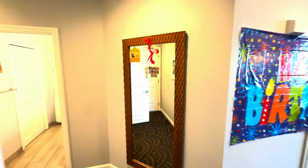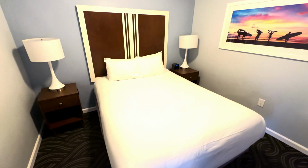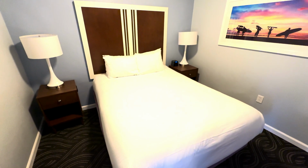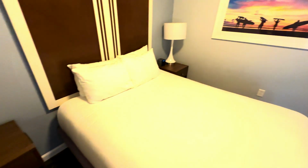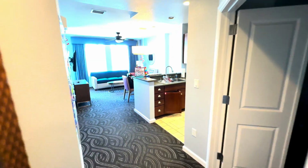Across from this bathroom is a guest bedroom. It only has a full bed, which is strange. I think there should have been a queen bed at least. The room has a ceiling fan and a TV. Nice. I like the decor throughout the suite. Surf stuff, beach, nice. Next is the kitchen.